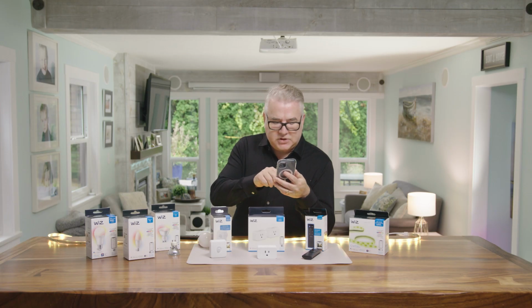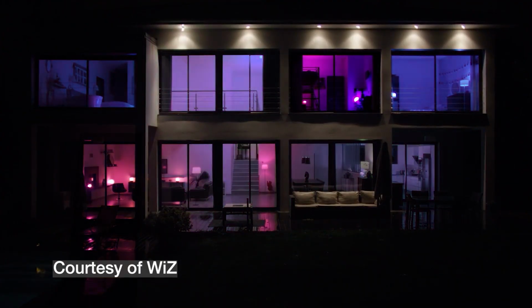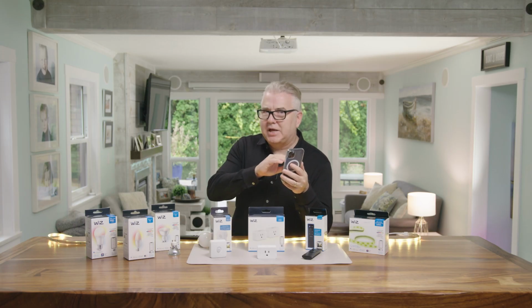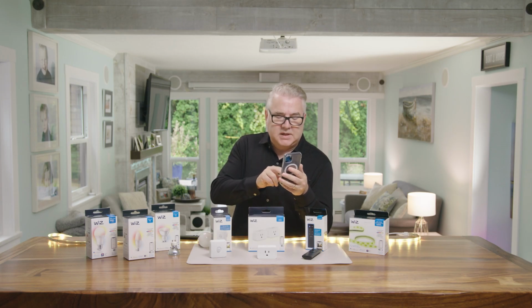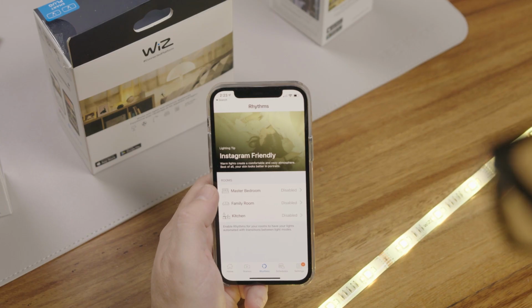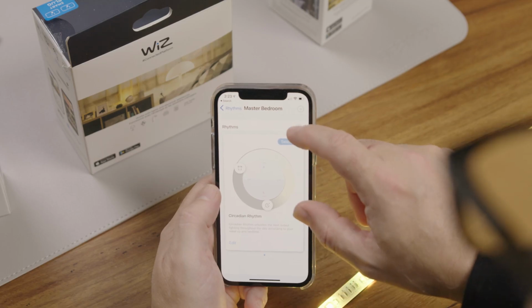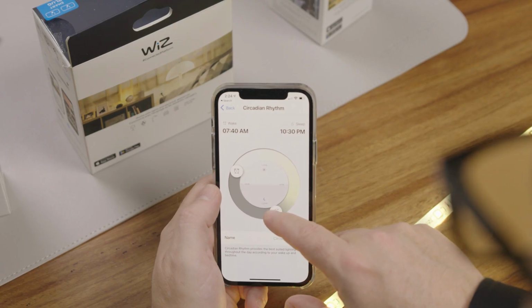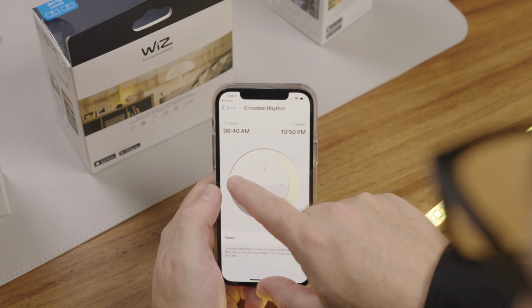And some other little features in the app that I really appreciate. Scenes. So you can go in here and basically create different types of color scenes in all the different rooms or throughout the entire house at the same time as well. So it's a lot of fun to play with this, to change all those types of lights. And you've also got something called rhythms. This is kind of fun. You can set up Instagram-friendly lighting. But more importantly for me is circadian rhythm, how we keep awake and go to sleep at night. You can actually set that with all the different types of lights, so it kind of eases you into the night to go to sleep, and kind of eases you out of your sleep as well to get going on your day.